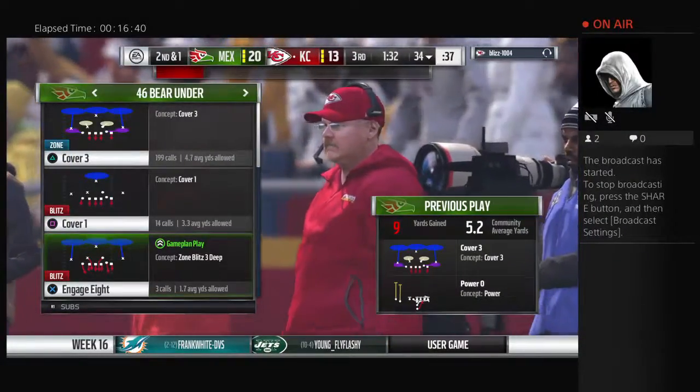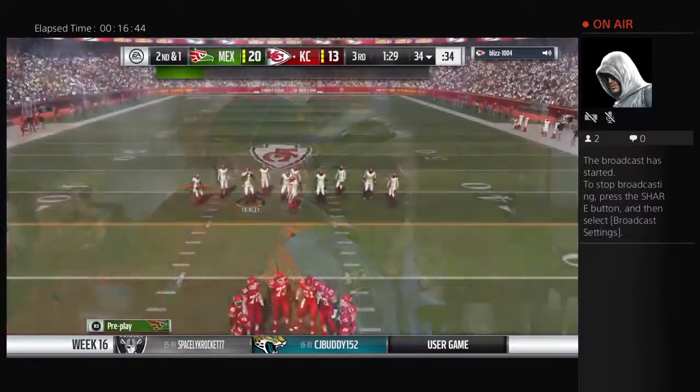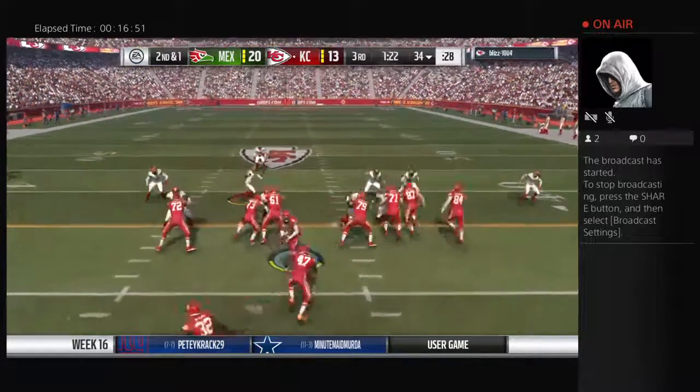Give him 9 on the carry that time, and they're set up with a 2nd and 1. First play of the drive, let's give credit all around. Excellent blocking. But the guy carrying the ball, he was the finisher. A really nice run. Possible run anticipation.